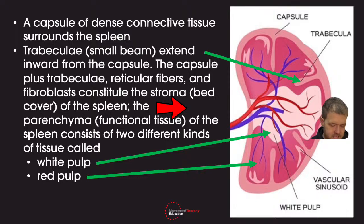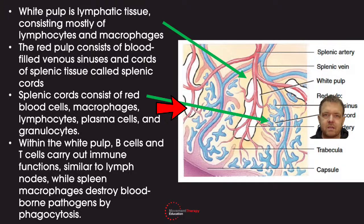Okay, that's its job. So if we have a look at that on a microscopic level, white pulp is lymphatic tissue, mostly lymphocytes, so white blood cells, and then macrophages, Pac-Man, coming along cleaning everything. So that's these bits here. Where are we? That's on the wrong bit actually. So that's that bit just there. So this is your blood vessel coming in, okay, and this is the white pulp just there. So that arrow should extend just a little bit further into there.